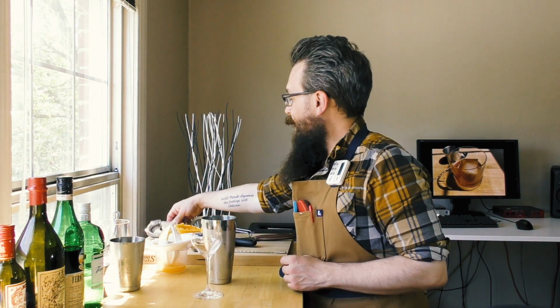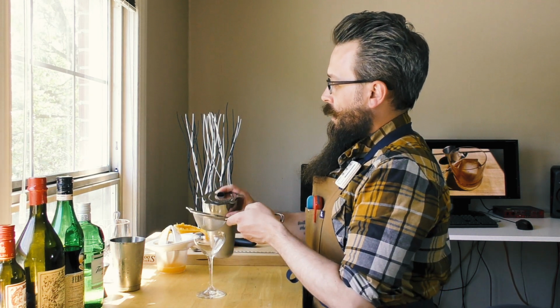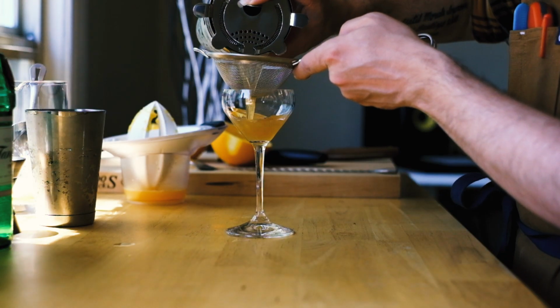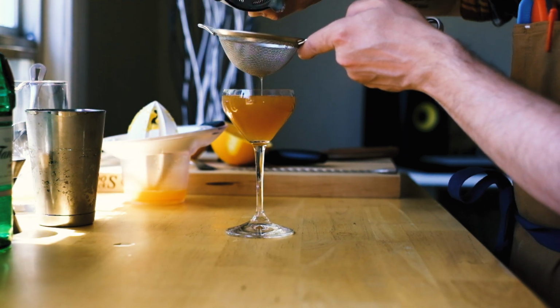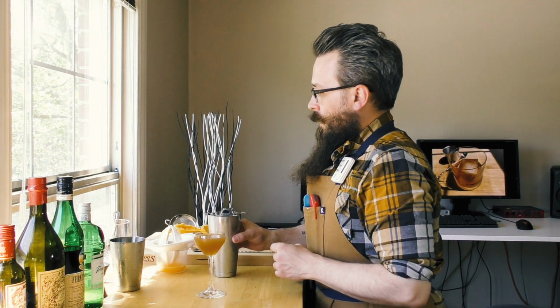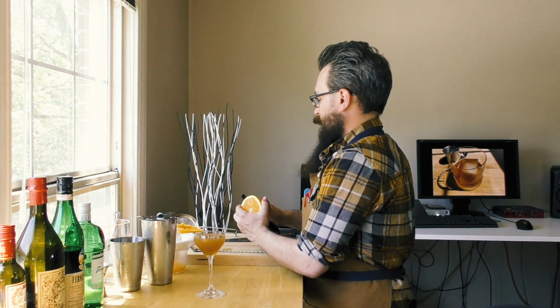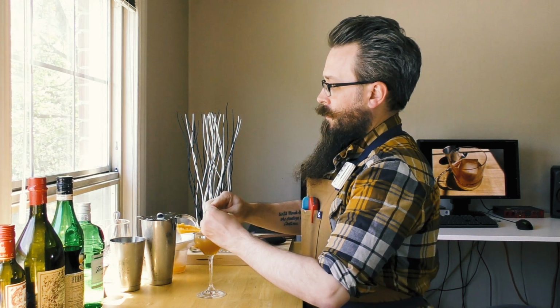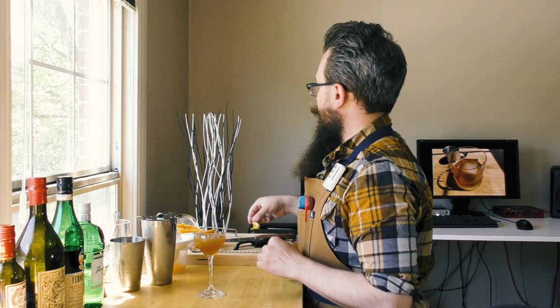All right, and then again, we're gonna go into a Nick and Nora glass. I'm gonna double strain this one just because with the orange, we might get a little bit of pulp through. And then, I guess we could put another garnish on it. Express the orange. You know what, I think that's actually good. I'm not gonna throw it in, I'm just gonna express it.